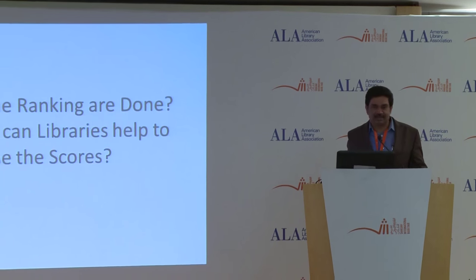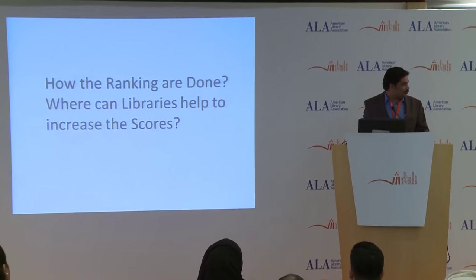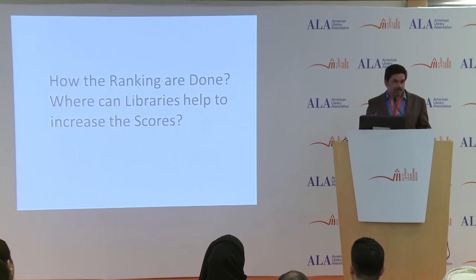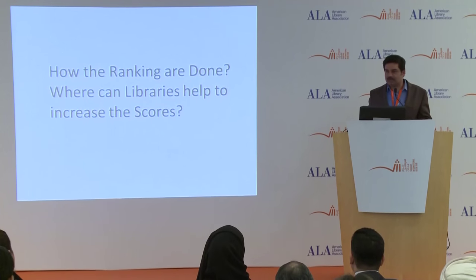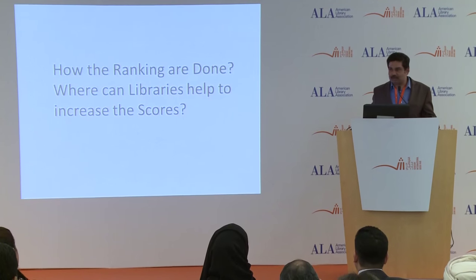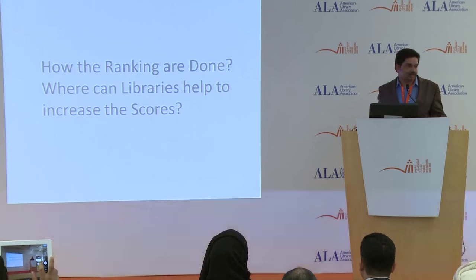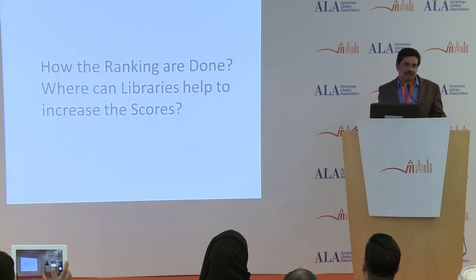So last year we were here, myself and Mohammed Baisa. We were presenting about our initiatives on open access and a repository, and how it was impacting our research. And after 1 year, we are here again presenting some of the latest things we are doing in KAUST.